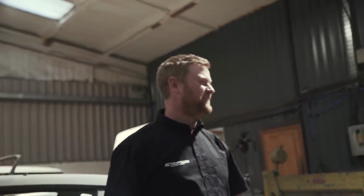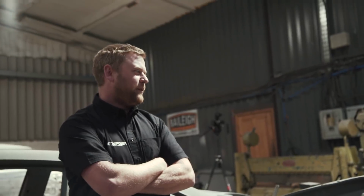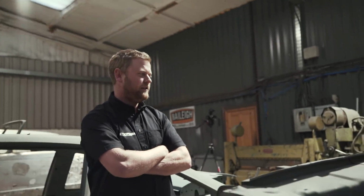We've had horror stories on other cars where you're like, oh yeah, you can get all the panels, and then you get them here and you might as well not have them because they're that bad. They don't represent the original panel in any way. The doors, bonnet and boot, we've had a discussion about.